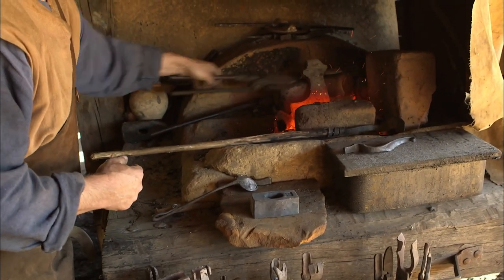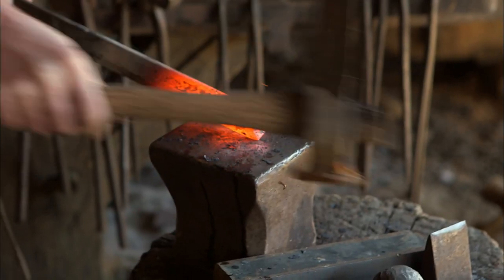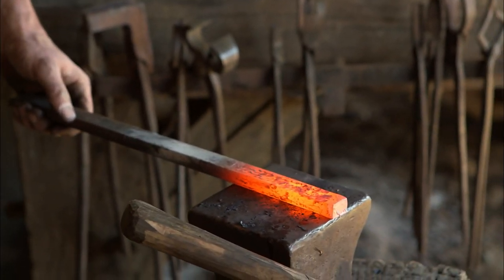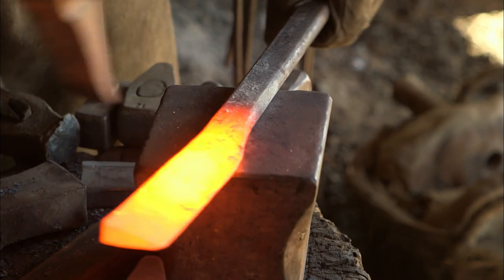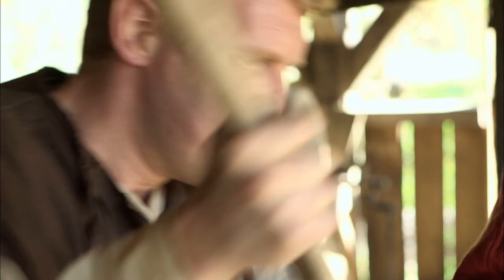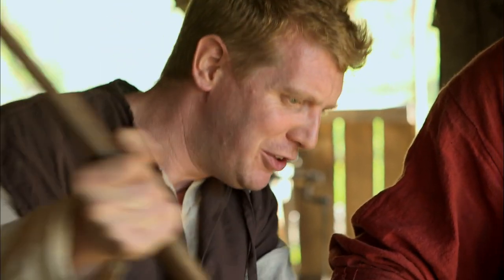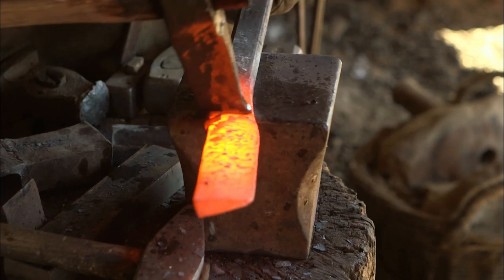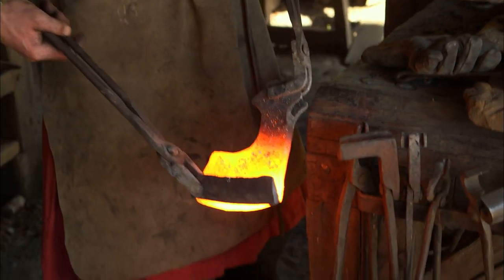A piece of hard steel will be welded onto an iron axe head to make a hard cutting edge. Blade is starting to taper down. We're going to cut it any minute now. Okay. Tom has a go at cutting steel. It's not as easy as I thought it would be. Oh, we're making some progress. What the guys are doing is just measuring up the steel against the iron axe head. It needs to be pretty precise.